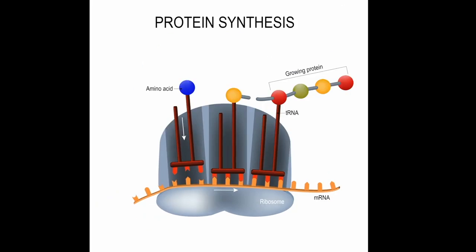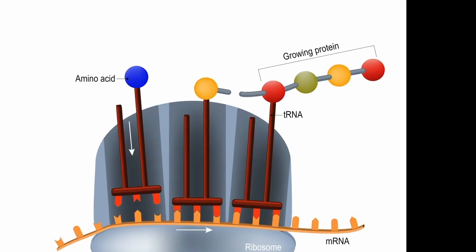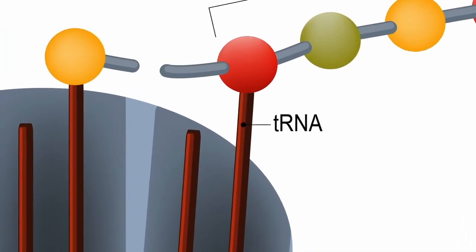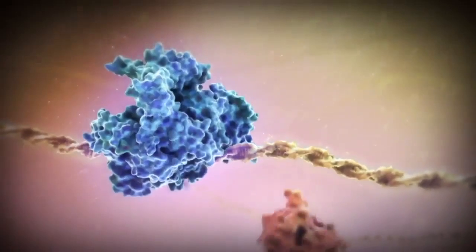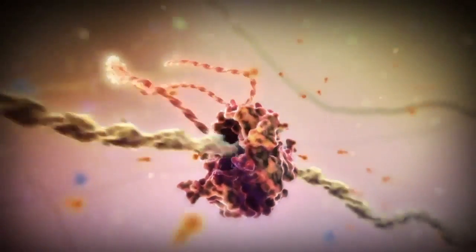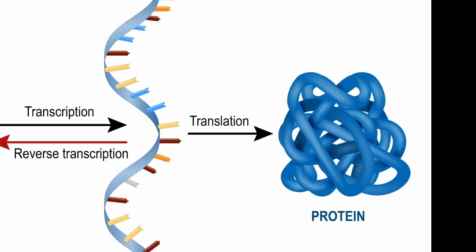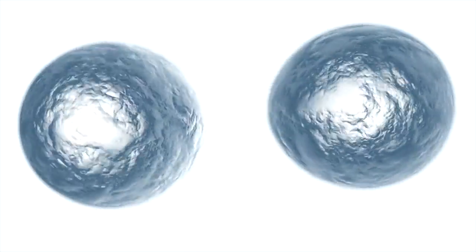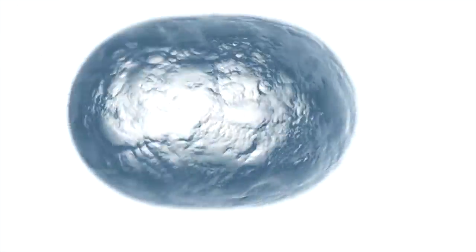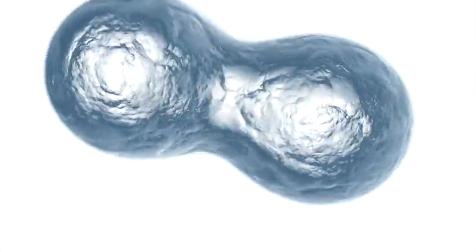This mRNA provides instruction to the ribosome, and the ribosome then uses another molecule called tRNA, also called transfer RNA, to bring the necessary amino acids together in the right sequence to build protein. This process is called replication. Every day in your body, around 50 to 70 billion cells die due to various reasons such as cell damage and aging. So cell replication is a vital process to create new cells in your body.